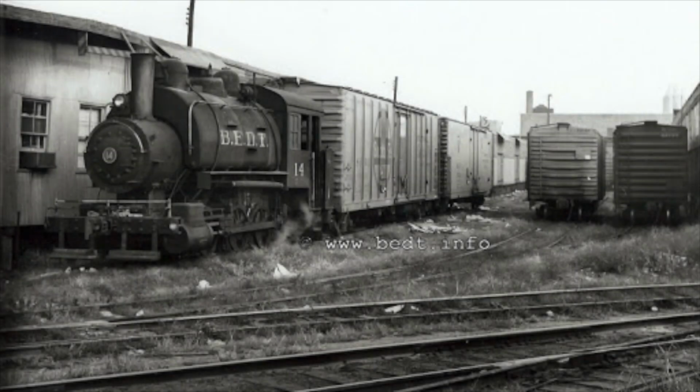The Brooklyn East District Terminal Company was not a very large railroad. In fact, at its peak, it owned just 11 miles of track, but that did not stop it from playing a crucial role in New York City railroading.